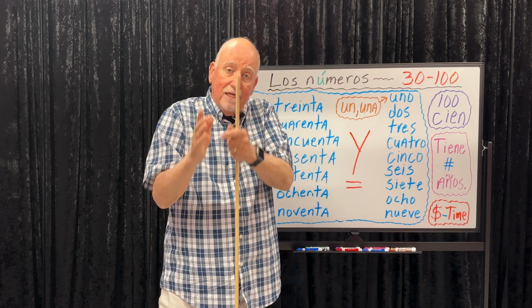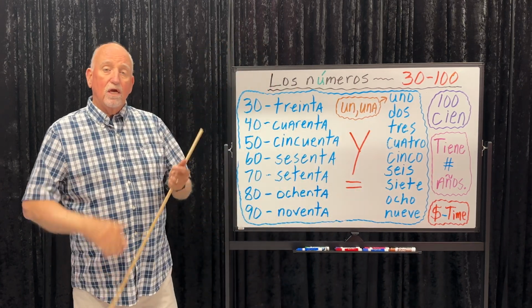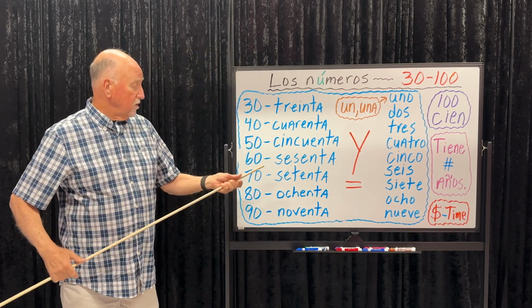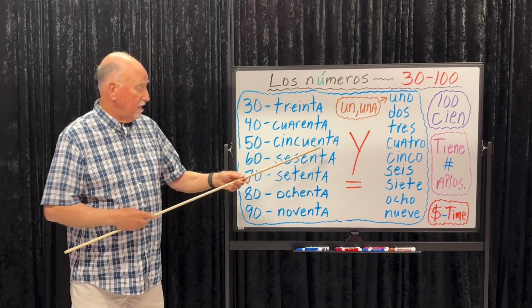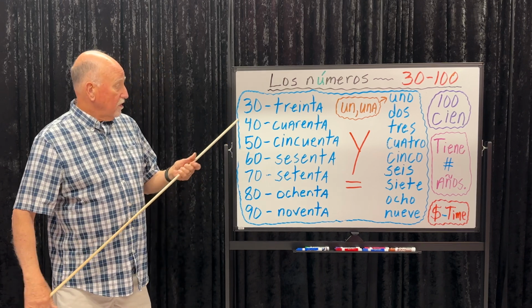But it said 71 dólares. $41, cuarenta y un dólares. 61 girls, sesenta y una chicas. 61 boys, sesenta y un chicos. All right? So here we go.